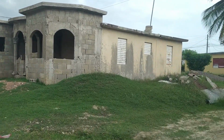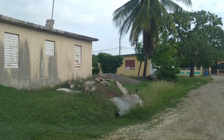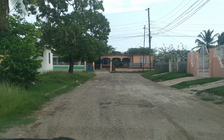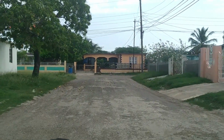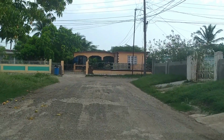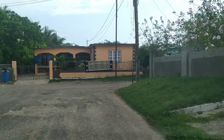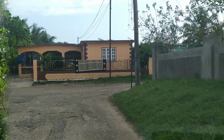All right, everybody. So we're actually here. Here's Newtown. Here's Clarendon. That's the name of the community? Yes, and this is the house at the corner with these pretty purple flowers. All right, everybody, I'll see you inside.